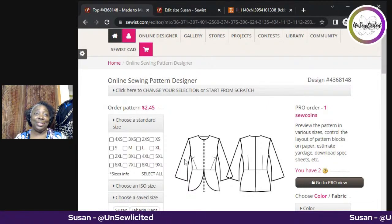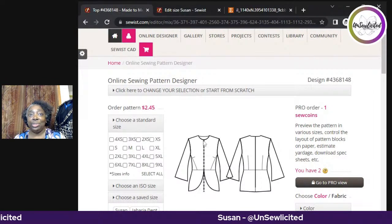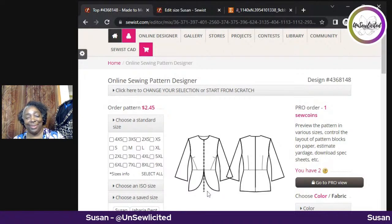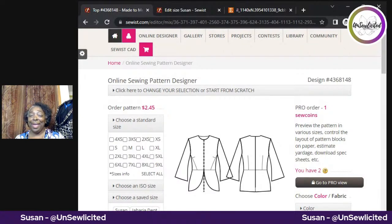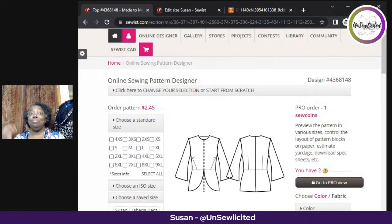As you can see, there's a zipper. This is the line drawing, and this is computer generated. The zipper comes all the way past the peplum in the center, and you know that's not right, right? Things like this will happen. Don't let that deter you from having an accurately measured pattern.